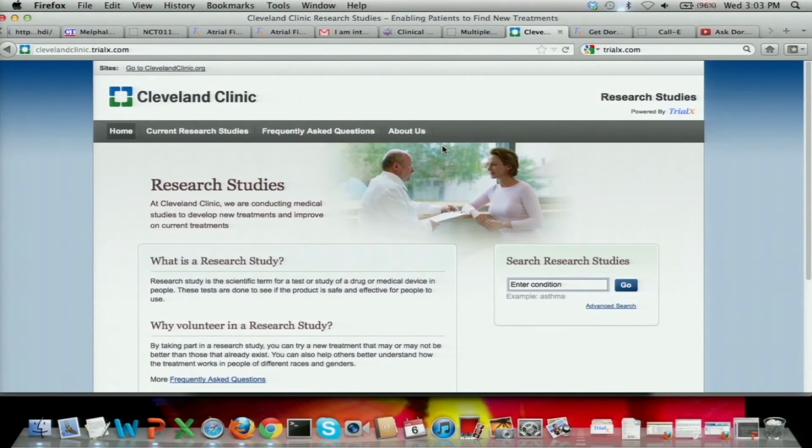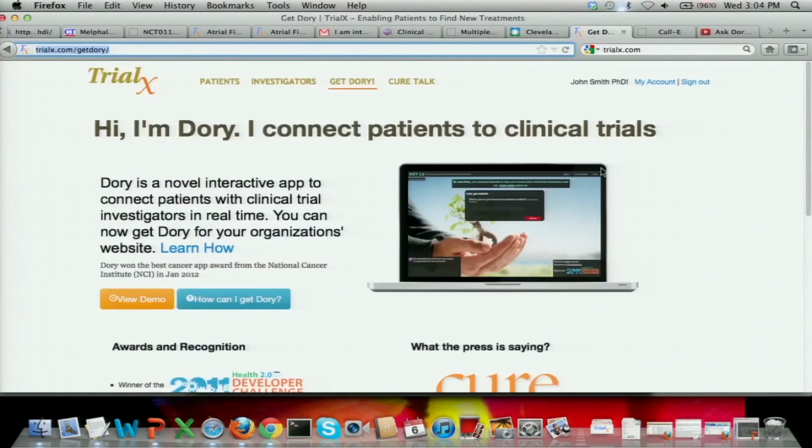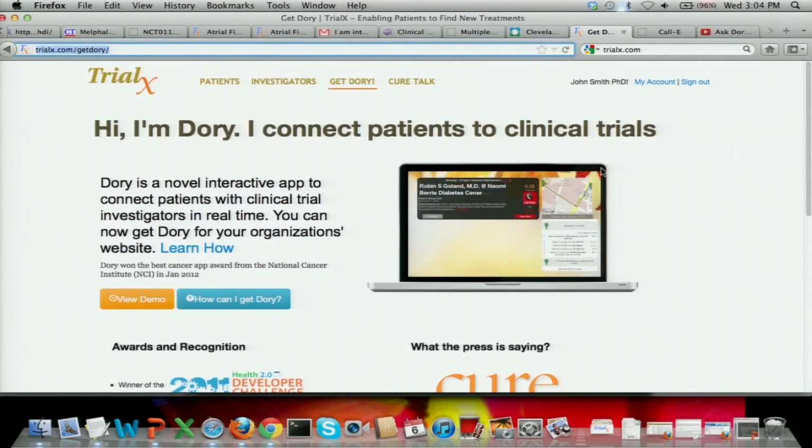Unfortunately, they don't have a very nice system to display all trials within Cleveland Clinic and for patients going to the website to connect with investigators. So they worked with us, and we are powering their whole clinical trial search interface. They are super excited to bring Dory so that patients can start calling the investigators. We have Harvard Medical and Beth Israel. We have New York Presbyterian Hospital, and we are also working with the University of Pennsylvania shortly. We're going to send out a press release that Dory is now available for patient advocacy groups and hospitals to come.